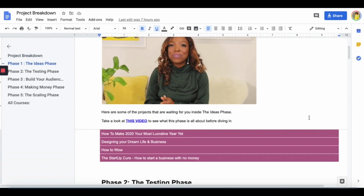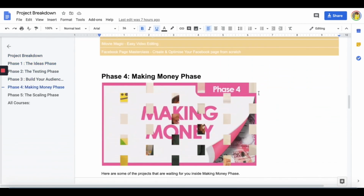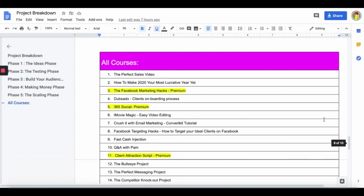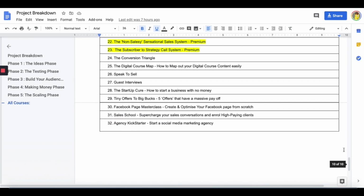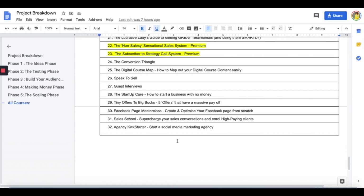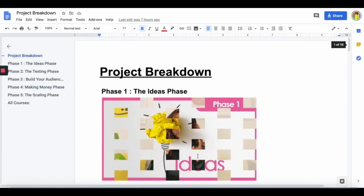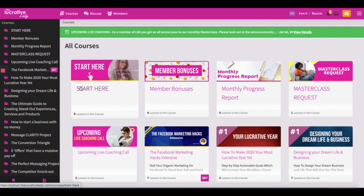Anyway, as I scroll down, you can see what is in all of the projects right here. You have a bird's eye view and a video explaining what is in each phase. Then down here, we have everything listed all together. At the time of this recording, we currently have 32 projects for you to get on with inside of the Academy. There is just so much goodness, incredible.